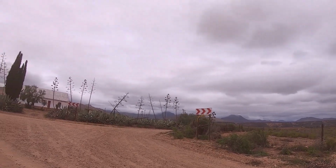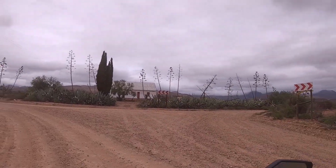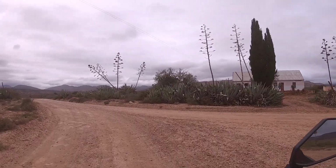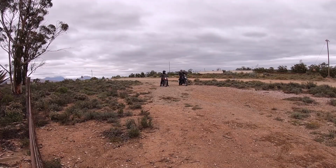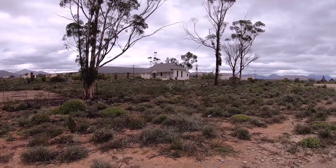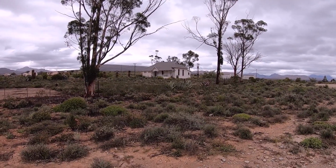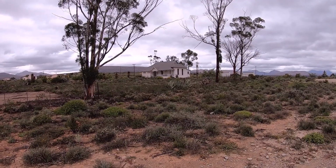Out here, right? Doesn't give you water drilling. There's no gate. Look at a beautiful house. No one lives there. It's just sitting there, abandoned. Very old, very old.